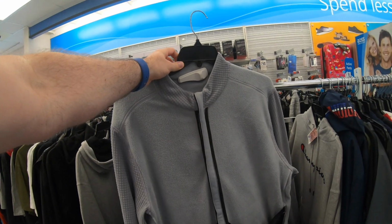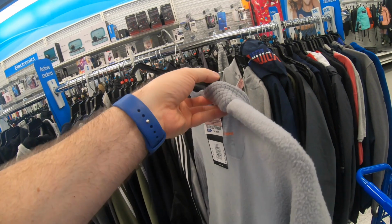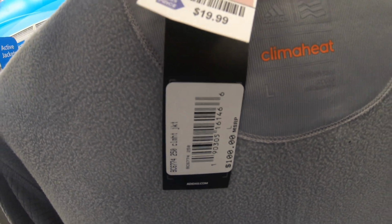So this jacket threw me off for a bit. I couldn't understand why the pockets were like that. I'm like, why are the pockets like inside out? And then I flip it over and realize that, oh, the jacket's inside out. $100 retail on this, $19.99 Ross price. Might have been a little bit of money there, but I did not look that one up.